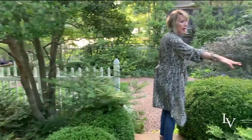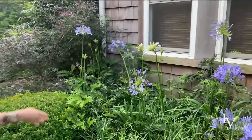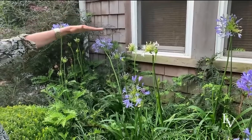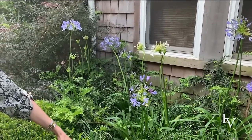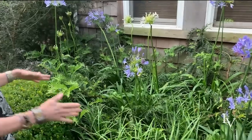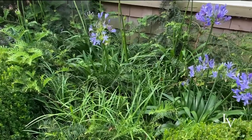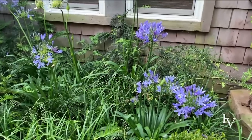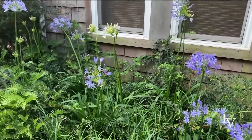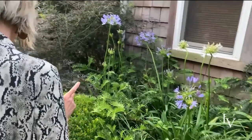Again, these beautiful agapanthus are repeated on this side. Wonderful projectile verticality, great layering. The blossoms are up here and all of this dense foliage is below. Believe me, there is no weeding to be done in here. And in case you're interested, this exposure is north. So the facade of the house faces north. So this area gets fairly bright light, but not a lot of direct sunlight.